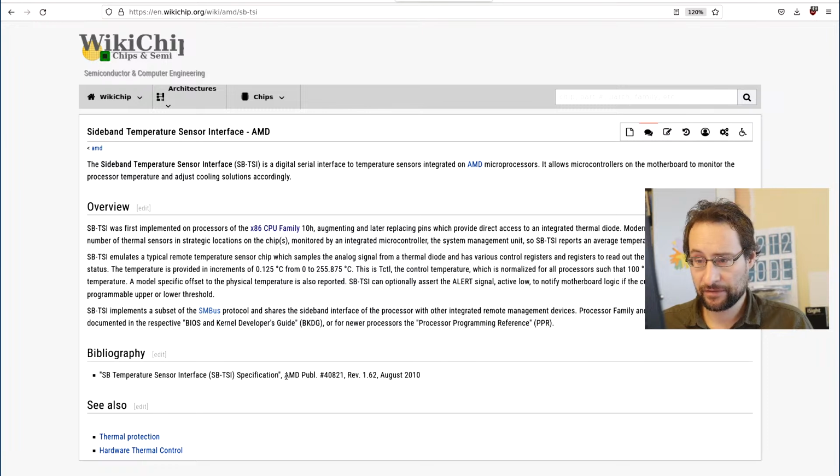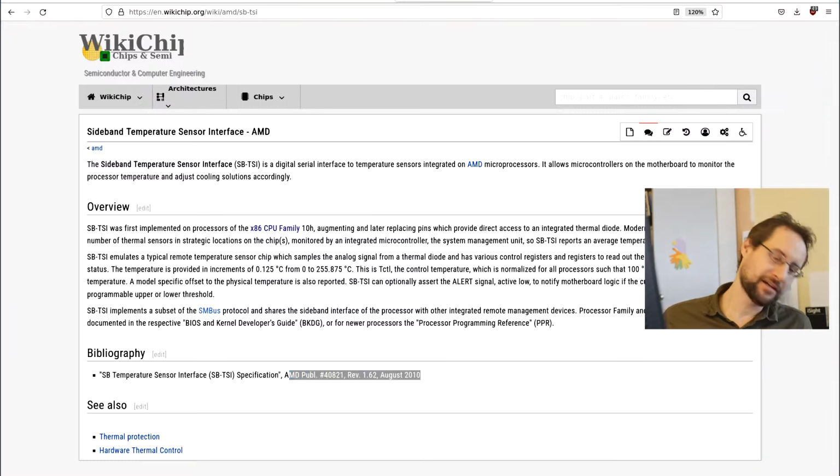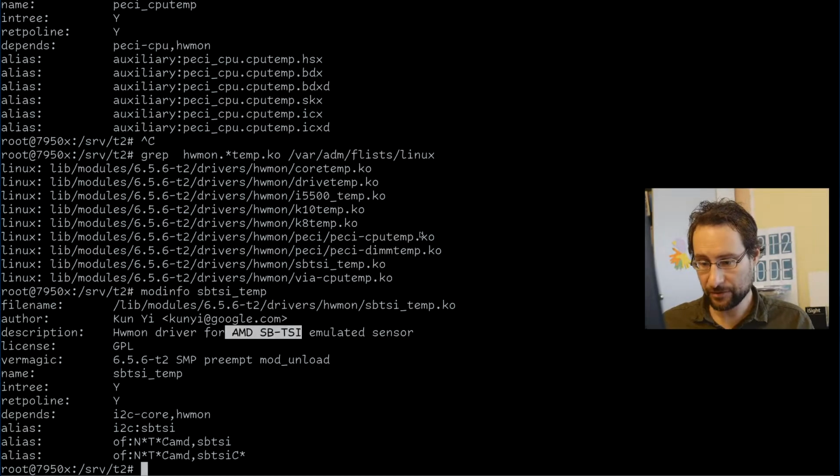SBTSI was first implemented on processors of family 10h by replacing pins which provide, implements a subset of the SMBus protocol, system management bus. Sideband interface, processor family model specific details are documented in the BIOS and kernel developer guide. Programming sensor, that is super freaking old. Then let's just put the Phenom to sleep. Now I'm curious whether that's probably not loaded, right? Is it loaded on the 750X? It is.